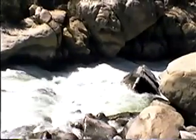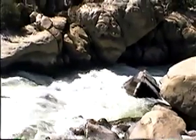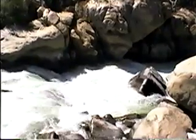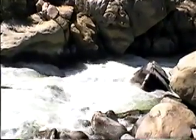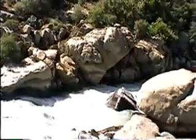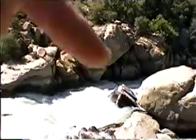Here we are now at the Royal Flush, one of the larger rapids we're going to be seeing today. But with this one, it's not so much the size as it is the repercussions. Huge stompy holes and these gnarly undercut rocks all throughout this rapid do make it a Class 5. And that means that today we're going to be walking around it.